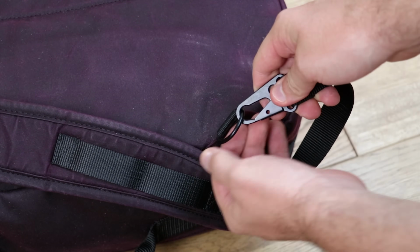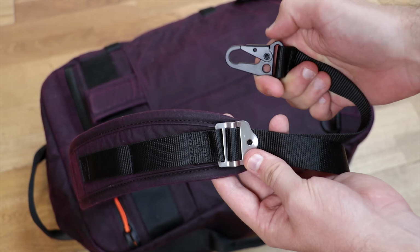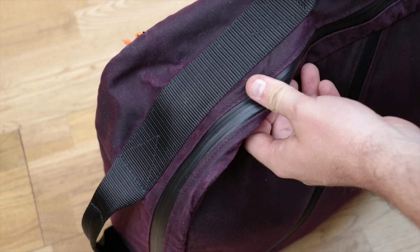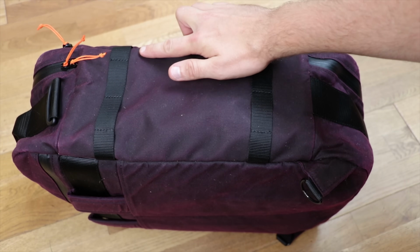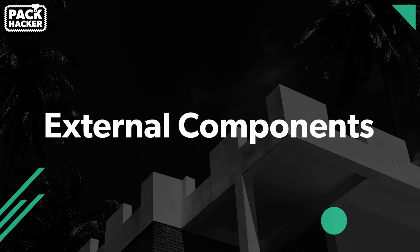Now, rounding off the materials used on the Trakke Storr, you'll find stainless steel clash hooks on the shoulder straps, which are sourced from within the UK and forged from 70% recycled steel. There's some polyester webbing that's expertly sewn around the pack to create the handles, and finally there's some moly on the left hand side of this thing.